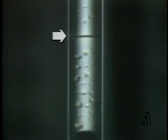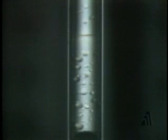As the container is heated, the surface that separates the liquid from the vapor vanishes. Above the critical point, there's neither liquid nor vapor. Instead, there's one continuous fluid.